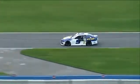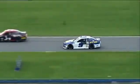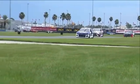He's done it again. Dawsonville will be ringing the siren. Chase Elliott wins.